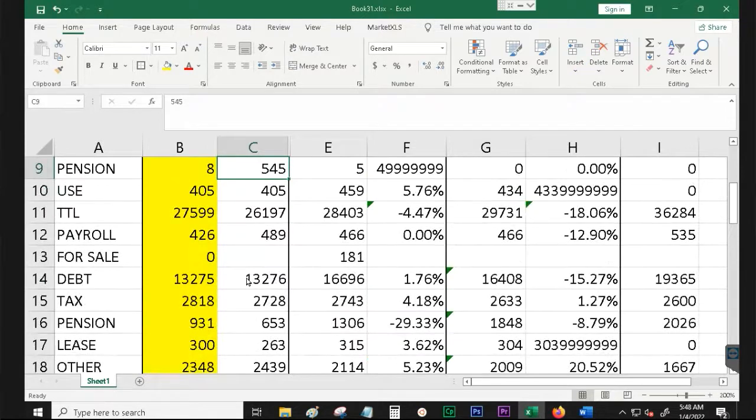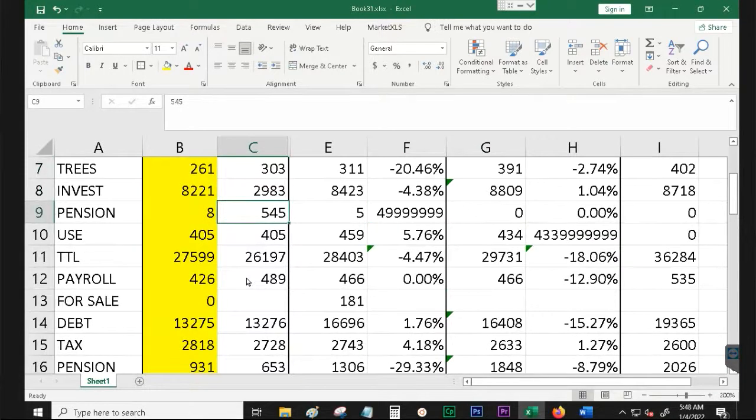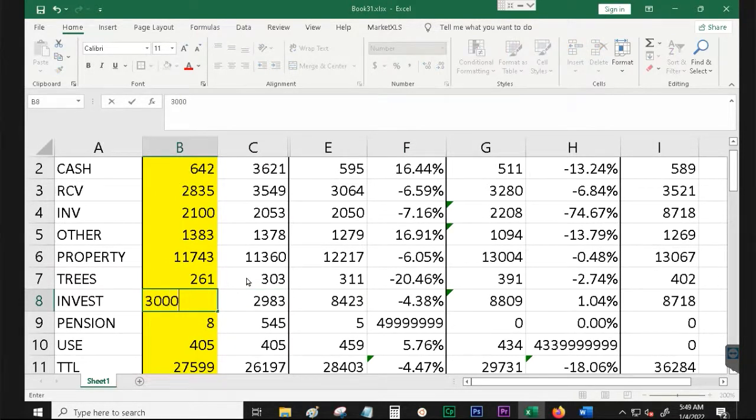Let's see what else. Yeah, of course the pension helped. But you know what? The investment though, which is really weird. And again, maybe this has to do with their divesting of some of these companies. But the last 3 years, their investments have been about 8 grand, and all of a sudden September rolls around and they're only at 3. Again, I don't expect that to change much at all. So let's go ahead and make that 3,000.